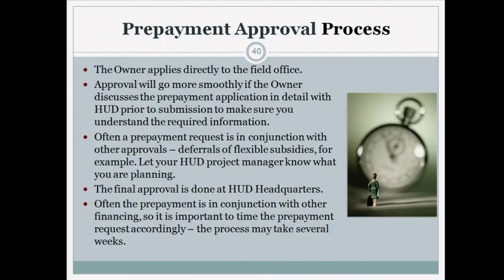Often a prepayment request is in conjunction with other approvals. That could be the deferral of a flex subloan. It could be new financing. Let your HUD project manager know that when you speak with them. The final approval is completed at HUD headquarters. Often the prepayment is in conjunction with other financing, so it's important to time the prepayment request accordingly, and the process may take several weeks.